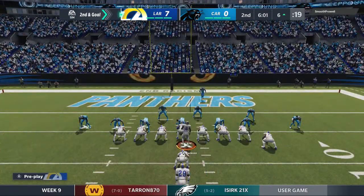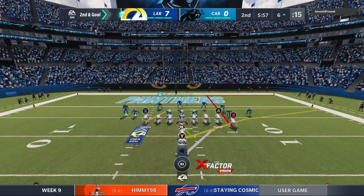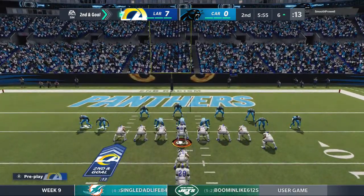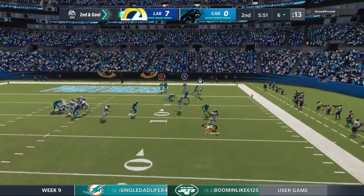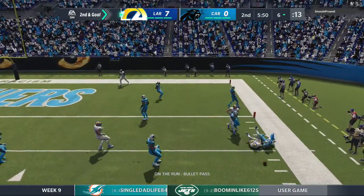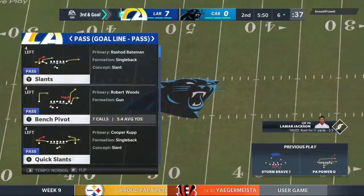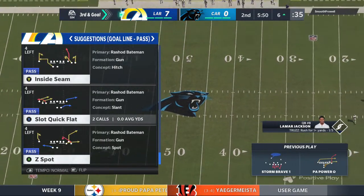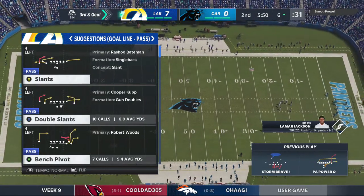The 6-yard line, the line of scrimmage on 2nd and goal. Jackson now, rolling to his right. To the goal line, but it's incomplete. They certainly did a nice job improvising there, extending the play, hoping someone would come open downfield, but they never did.